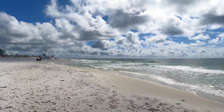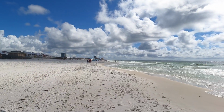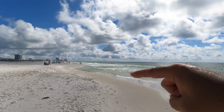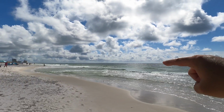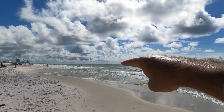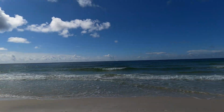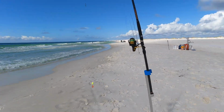So probably one reason I ruled it out is there's a couple sitting right in front of the rip. They probably don't know. But there's a deep pocket right here, and it's opening up. There's no waves breaking, but it's deep water right there. And I know fish like to run that hole. So we're going to cast a 12-footer in there.